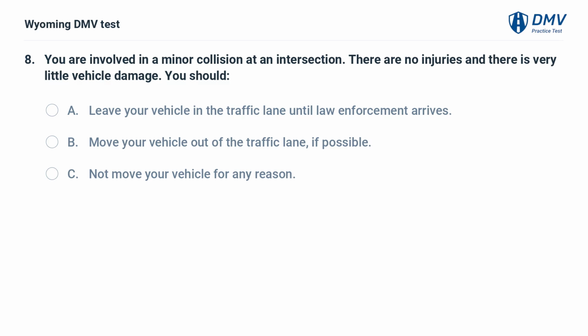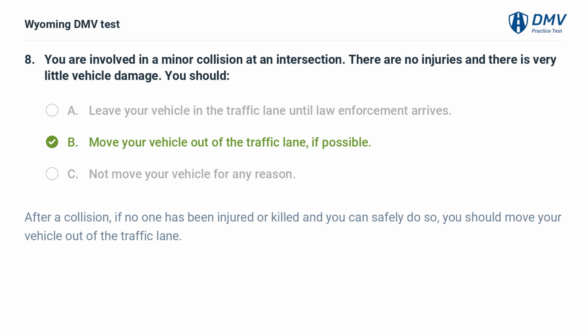You are involved in a minor collision at an intersection. There are no injuries and there is very little vehicle damage. You should A. Leave your vehicle in the traffic lane until law enforcement arrives. B. Move your vehicle out of the traffic lane, if possible. C. Not move your vehicle for any reason. B. Move your vehicle out of the traffic lane, if possible.